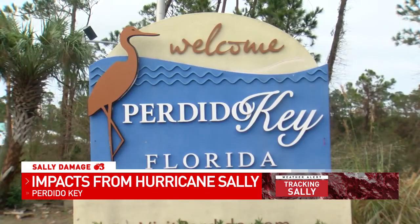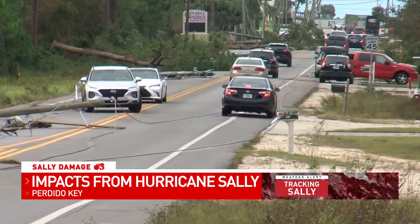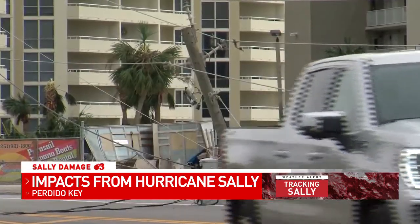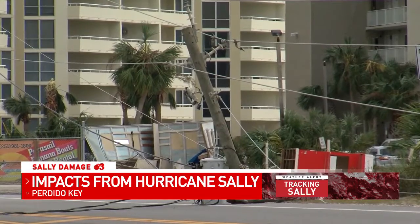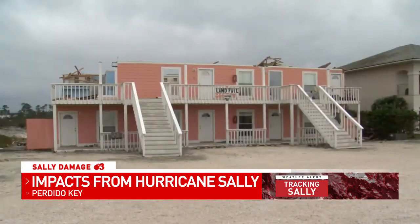You did see a lot of down power lines. That was a major thing to see. A lot of cars try to zigzag around just to drive around. Now, a lot of neighbors tell me their power is still out. They haven't seen too many crews out here trying to repair power. That's what I'm being told. Now, their generators are getting a lot of good work in at this point.